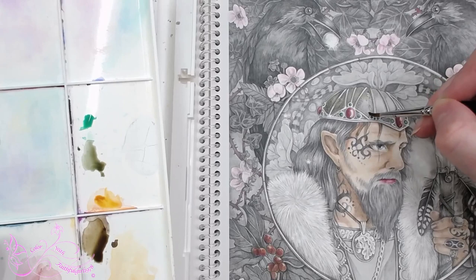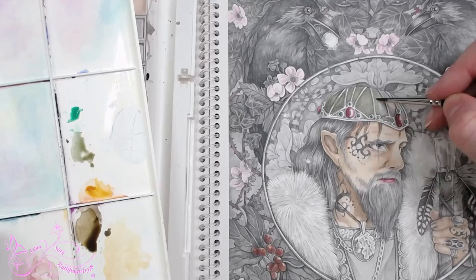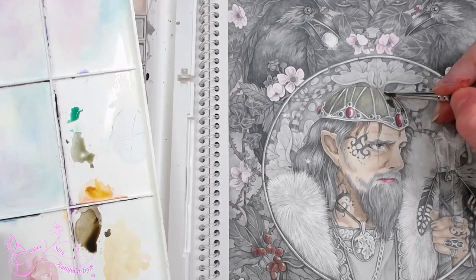I think the only thing I haven't tried is, say, acrylics. I've used PanPastels in it. I've used loads and loads of stuff. Yeah, I don't think I've used acrylic paint. But if watercolor goes well, acrylic paint would be fine.